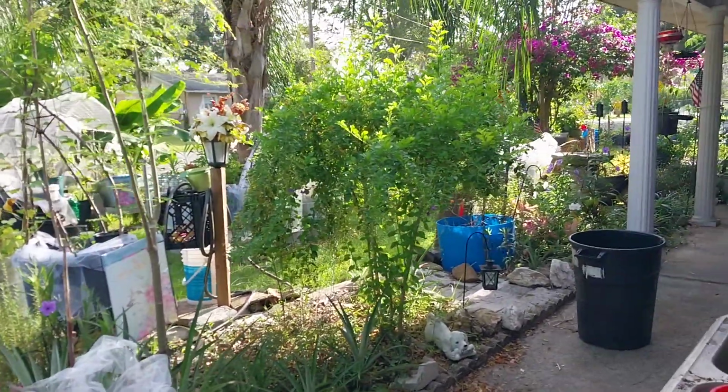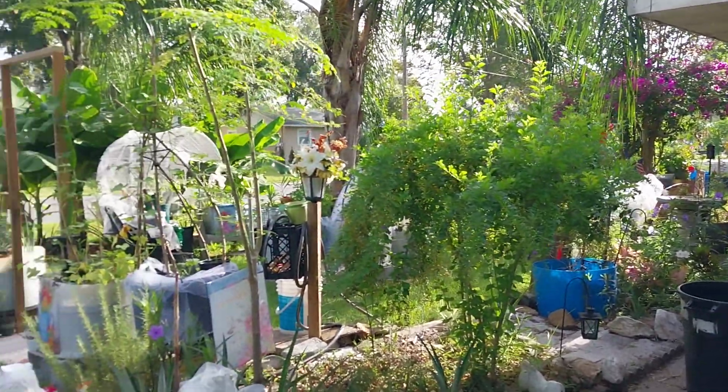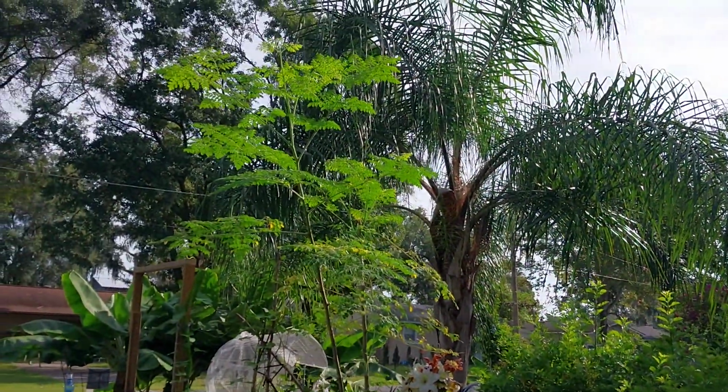So I have a backyard garden. I have a little mini food forest over there, and my little front yard garden here. It's my moringa tree. That's just one of them.